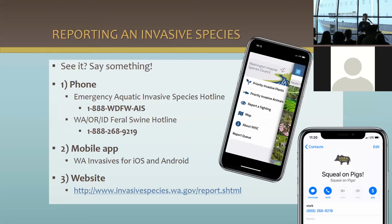The reports come to the Invasive Species Council, and then we send them out to our project partners who are the experts in that field. So if you give us a strange bug picture, we're going to send that to WSDA, and they'll let us know, hey, that's not a brown marmorated stink bug. Don't worry about it. Or if it is, we'll go out and take care of it.